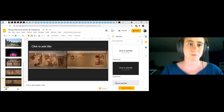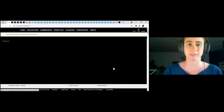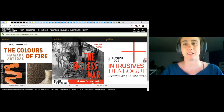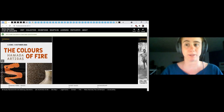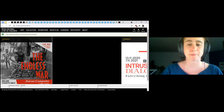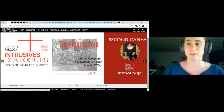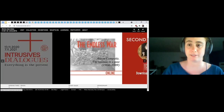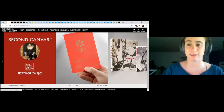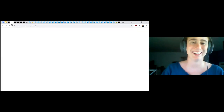So really quickly, this is, if it'll load, my, as you can see, my laptop is very upset for all of the different tabs I have open. This is their museum website. And it's the cool new thing in museums to have a sideways passing instead of an up and down web page.